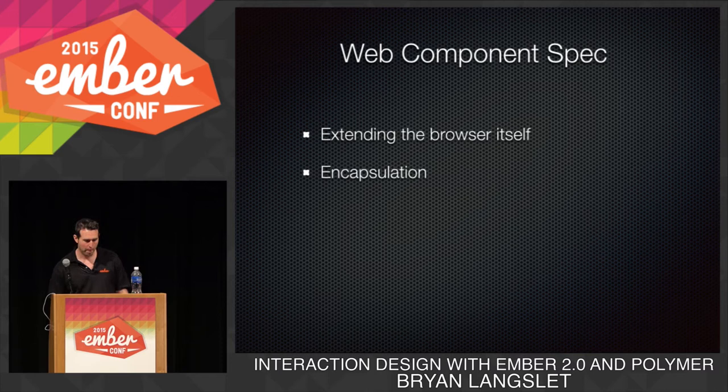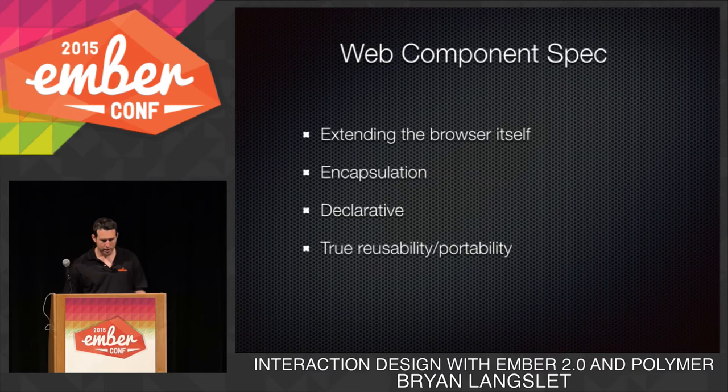There's also this declarative nature of reading through an app and understanding the structural intent and what the developer was trying to do from just the markup itself. So you're defining your own HTML elements and you're hiding its internals, which also gives you this nice separation of concerns. It also, when implemented natively, gives you true reusability and portability across all apps and different frameworks.